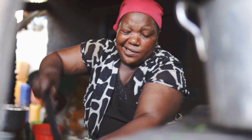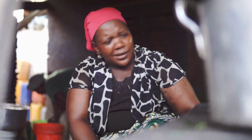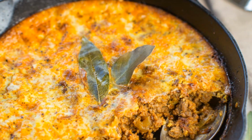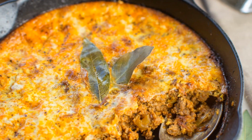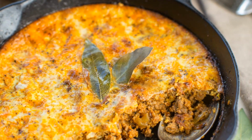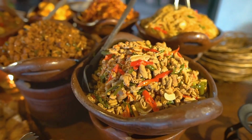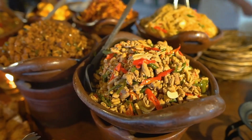Last but not least, we're finishing our culinary adventure in South Africa with a dish that's close to my heart, bobotie. This comforting casserole is a true reflection of South Africa's rich history and cultural fusion. Think of it as a culinary love child between Dutch and Indonesian influences, with a little bit of South African flair thrown in for good measure.